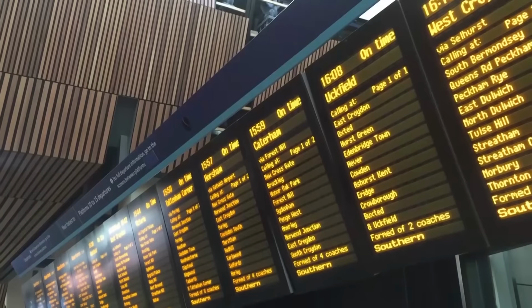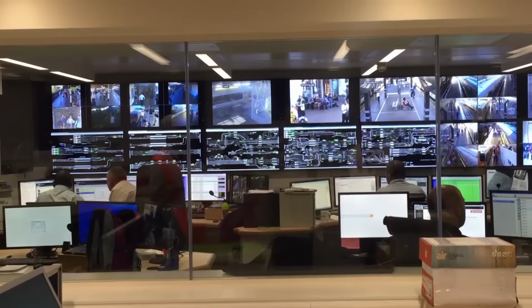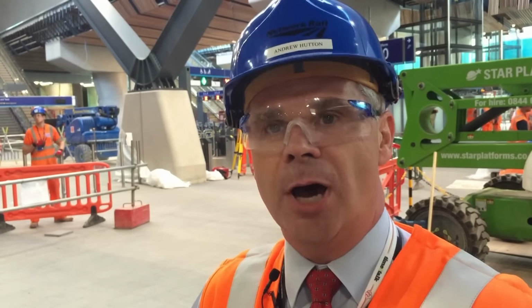There's lots of information, lots of screens around, lots of connectivity and information. So I think, hopefully, what they get is a much greater feeling that we're looking after them and that actually they're an important part of this environment.